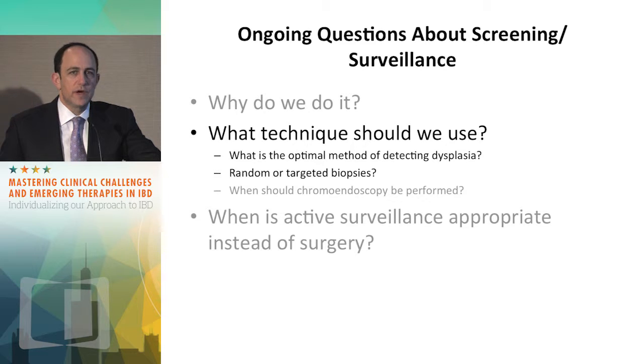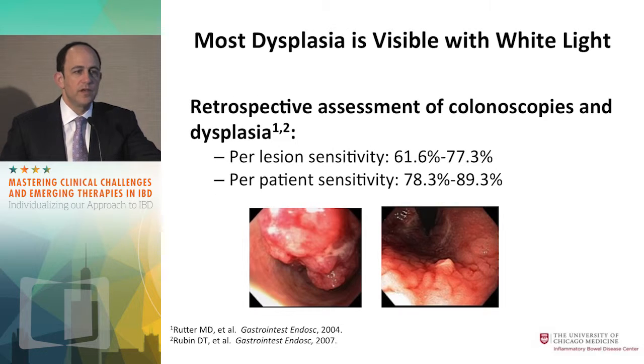So the next question you want to know is, should we still be doing those darn random biopsies, right? The random biopsies came about with the idea that we couldn't see dysplasia, so we should sample the mucosa in some systematic way. Coming out of the colon, you take biopsies every 10 centimeters with the idea that if there's dysplasia, you might stumble across it. Well, we have to acknowledge that that's really not a very good way to do things. And in fact, we know, and this is using standard definition scopes, that both from that St.